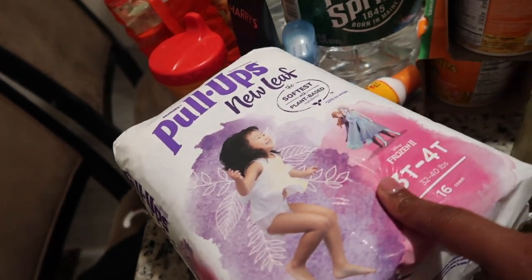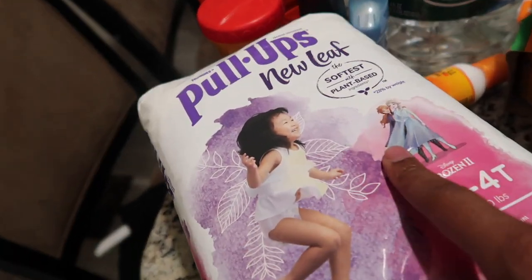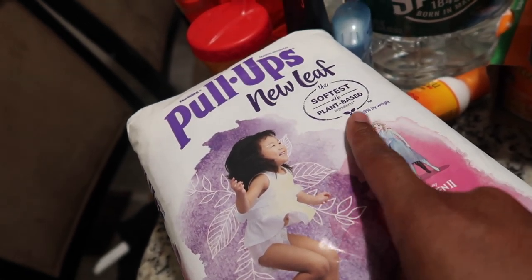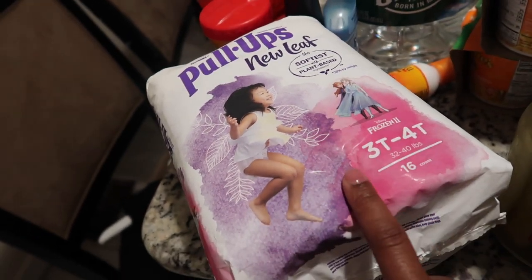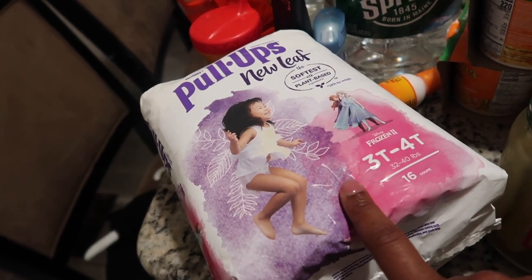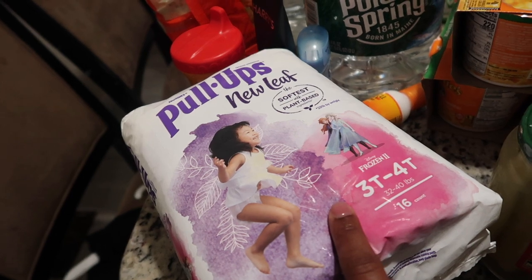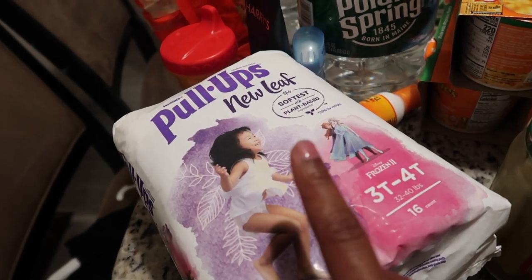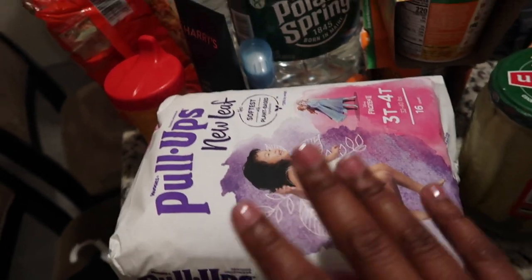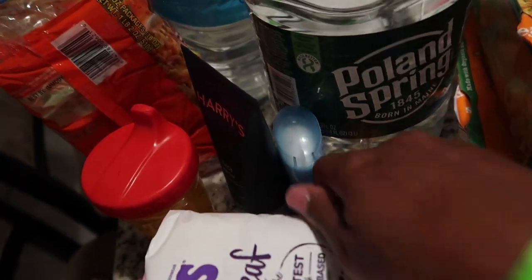Kennedy is not in pull-ups at all, but we got these Huggies pull-ups that are plant-based or whatever, just because she's out of diapers right now. The order doesn't come until tomorrow, which is Saturday. So we don't have any diapers right now for her, not even an emergency stash in the car. So we had to get those.